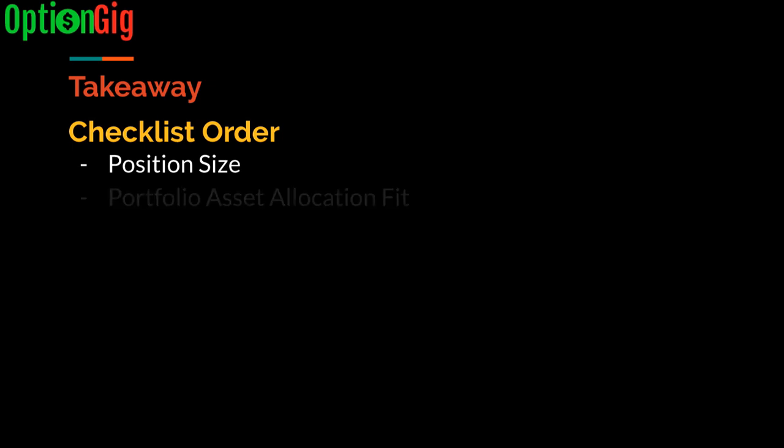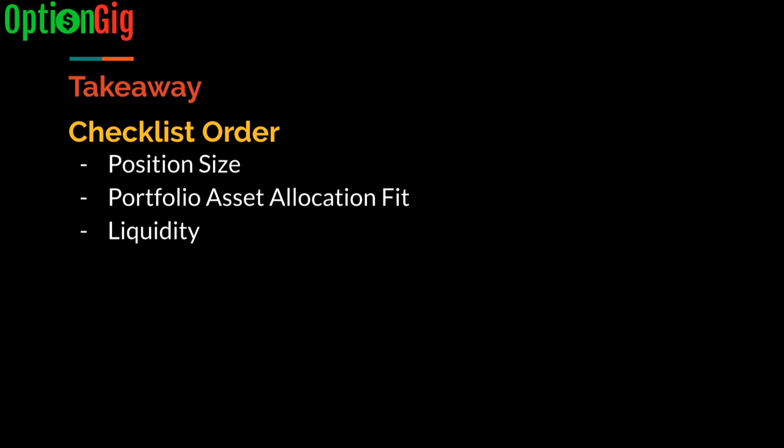First, position size and portfolio allocation fit. Third, liquidity of the ticker, both the liquidity of the stock as well as the liquidity of the at-the-money option volume. Fourth, the implied volatility rank, especially if you are a premium seller, this is very important. Fifth, what's the strategy that you want to use based on the outlook that you have on the particular ticker. Do you want to go bullish?